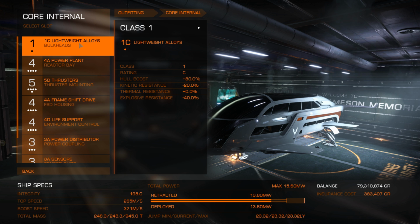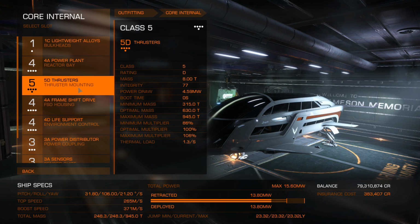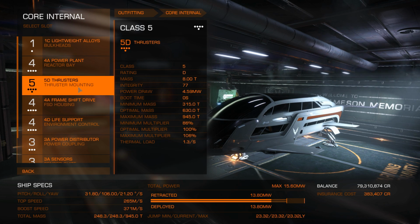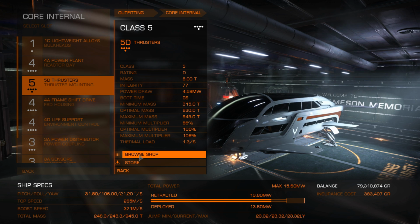I'm not going for alloys or anything because I really want to just go for jump range. I'm going to try and avoid any combat, so if they get through my shields then I'm pretty much screwed anyway. I got a 4A power plant. The 5D thrusters is what I feel like changing today. The reason for that is because if you have some illegal passengers, you're really going to want to get through the mail slot as quickly as possible. So I'm just going to change this to a 5A.